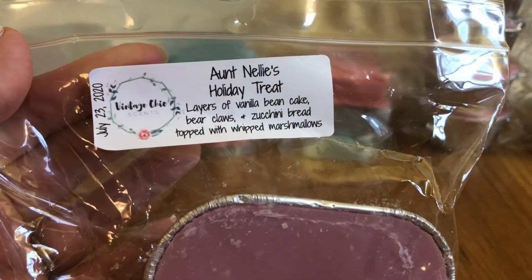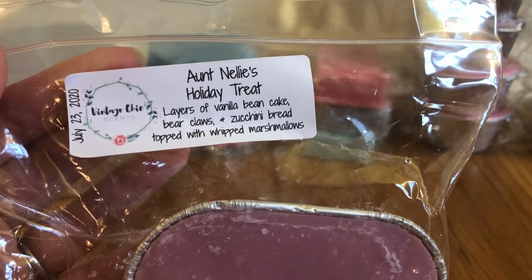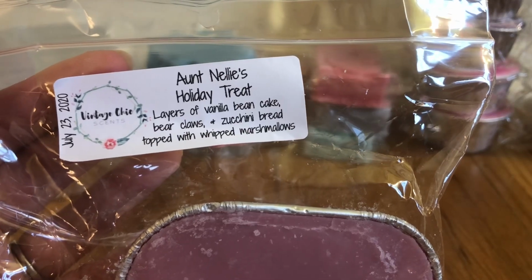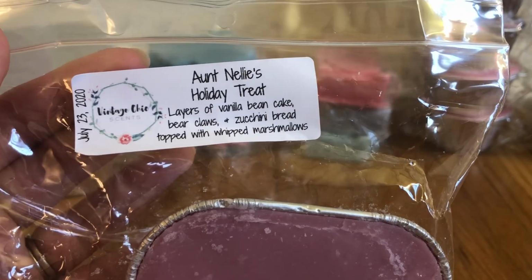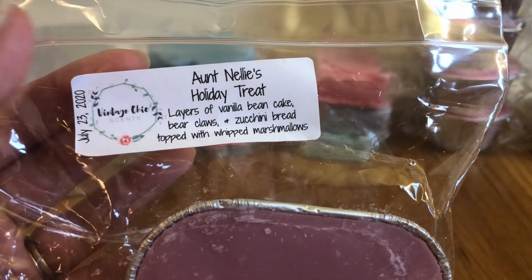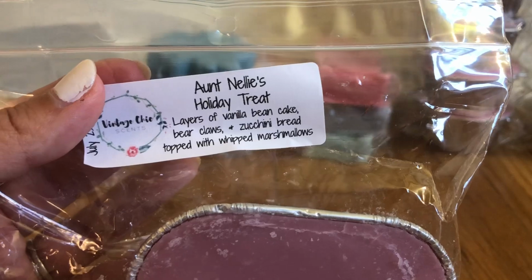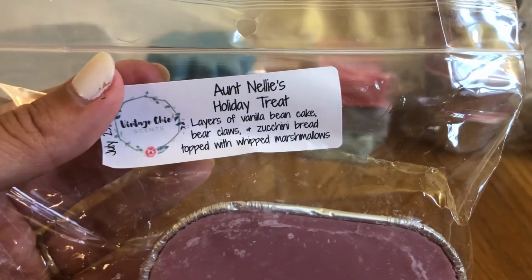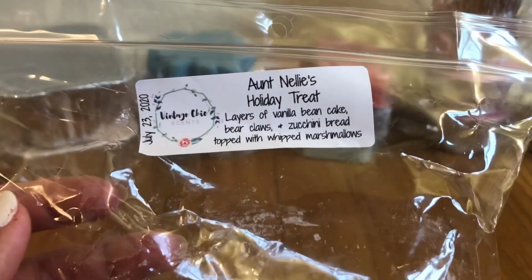The next one is an Aunt Nellie's holiday treat. This is layers of vanilla bean cake, bear claws, and zucchini bread topped with whipped marshmallows. When this pre-order was going up, I had posted in the Facebook group asking people's opinions on different scents that I wanted to try. And people said, you can't not get Aunt Nellie's holiday treat. This was the one that everyone hands down said you need to try. I know zucchini bread for me can be iffy at times. Sometimes it's too spicy or too weird.